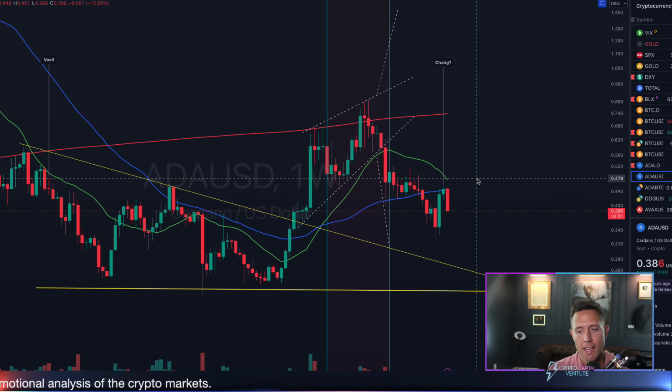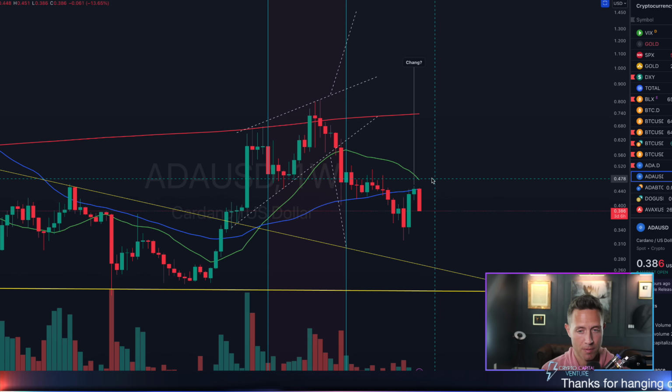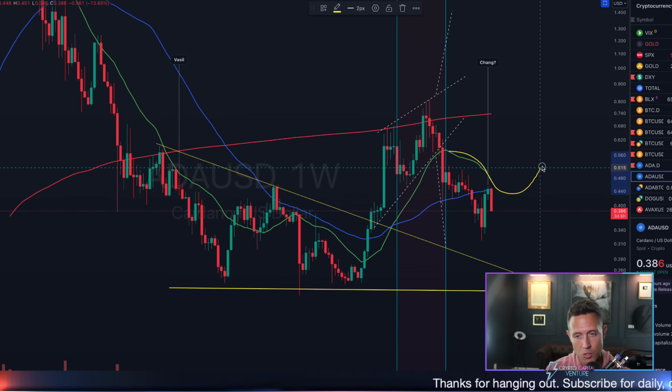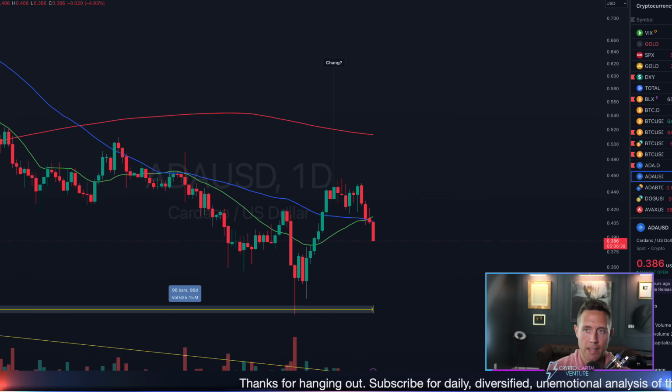But I will say, I don't like seeing that happen. I would have absolutely really liked seeing ADA close that weekly candle last week and then get some separation, not only above the 50, but also getting back above the 20, because ADA's got some work to do. We still got to turn around this 20-week moving average, right? This kind of move right there. So that's what I'm watching on the zoomed out for ADA.